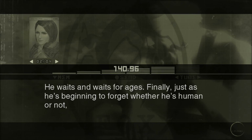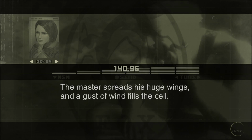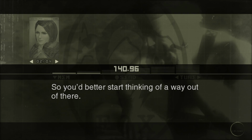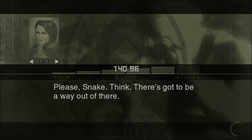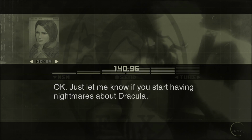Finally, just as he's beginning to forget whether he's human or not, the master comes for him, saying the time has come. Renfield is overjoyed. Wait, isn't this... The master spreads his huge wings and a gust of wind fills the cell. Come on, I don't want to hear this. And there, standing before Renfield in human form was... Dracula! Exactly! If you stay there too long, your old buddy Dracula's going to come and get you too. So you better start thinking of a way out of there. You better not leave me without someone to talk to. Please, Snake, think. There's got to be a way out of there. I'll try. Okay. Just let me know if you start having nightmares about Dracula.